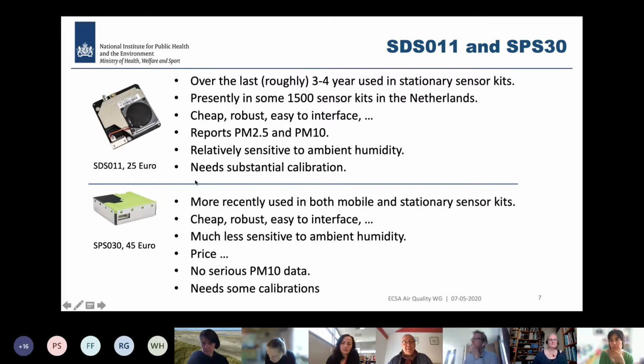On the other hand, the SPS30 is a bit more expensive, almost twice as expensive. It has become popular over the last, say, one or two years. It's similar to the SDS in the way you can use it. It's also robust, easy to interface. Software is available all over the internet. And the big advantage is it's much less sensitive to ambient humidity than the SDS or any other PM sensor that we know of. So it's a very, very nice sensor to use.